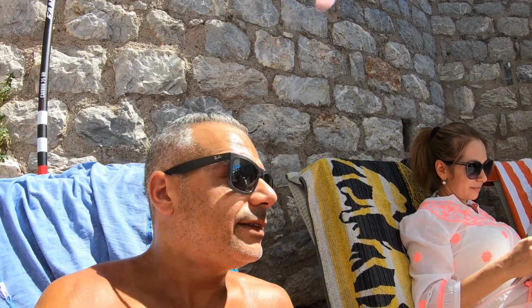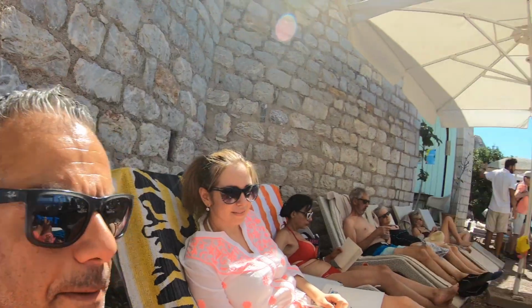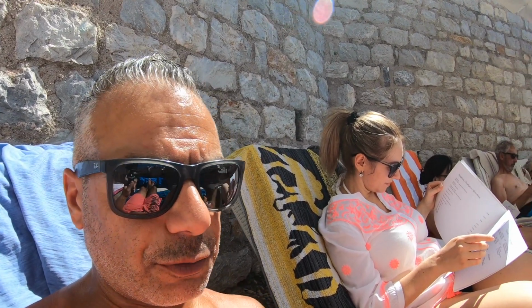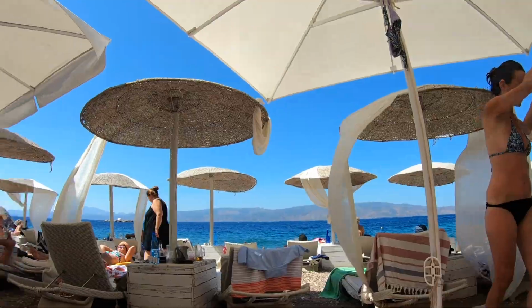Just sat at the Kamini Beach. We're lucky we found a couple of seats. Tomorrow we're going to go to the sandy beach where we take a water taxi, and probably that's where I'm going to be able to do my little stuff. I brought this up for no reason. Has a lot of waves.